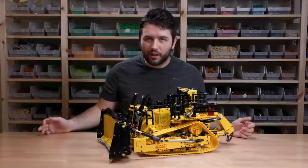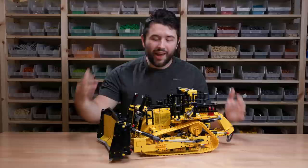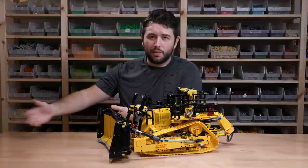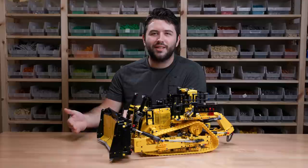And while I'm 100% positive the developer will update Control Plus to work on iOS 15, it just shows in the long term of things, if it's 10 years from now, you still got this bulldozer, you go to the app and it's not working anymore because maybe LEGO has moved on to something else, you don't have a bulldozer that works anymore. So that's frustrating, knowing that in the longevity of this set, you may not be able to control it just because it doesn't sync with an app that works properly on whatever future smartphone you might have 10, 20 years from now.